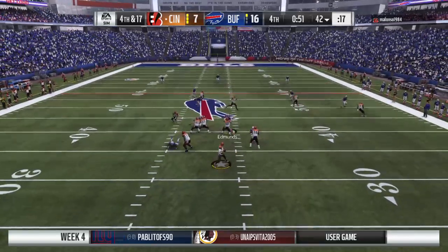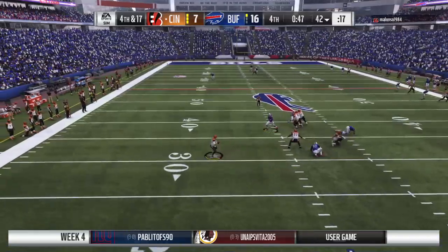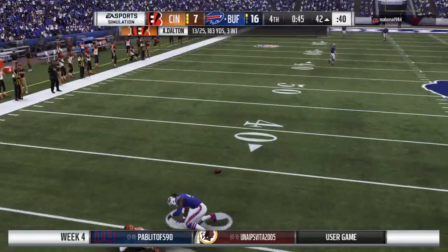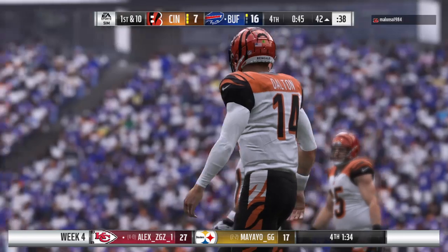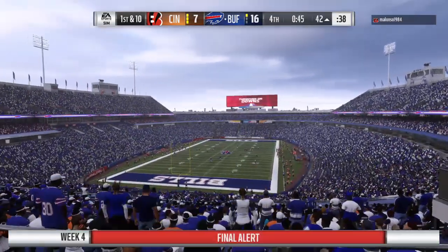Big 4th down here. It's Dalton. And they hit him as he throws, as this one's going to go straight down to the turf. Incomplete. They had to go for it with such little time remaining, and it would appear the Bills are going to win the football game.